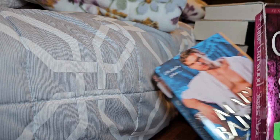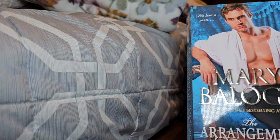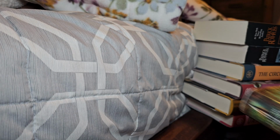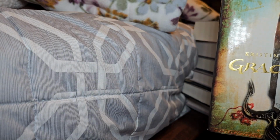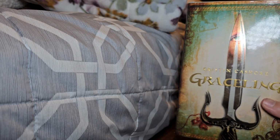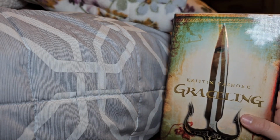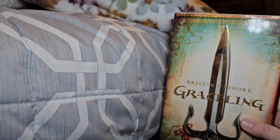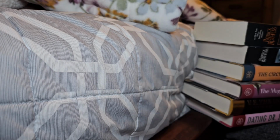And these ones are just duplicates. This one is a duplicate. I have the paperbacks in the first three, and then the hardback in the fourth one. I just don't need two copies, and I actually prefer the paperback just because it's easier to read. So yeah.